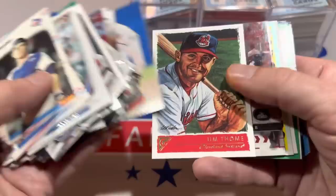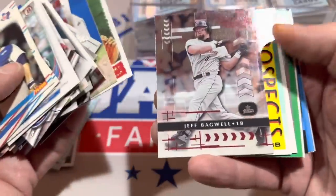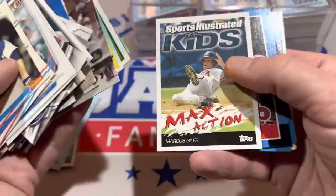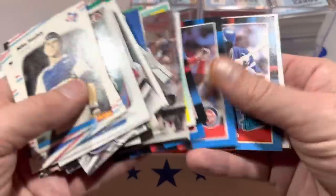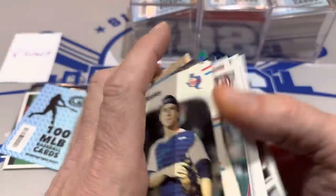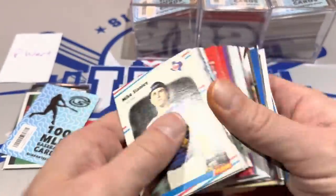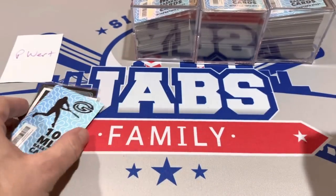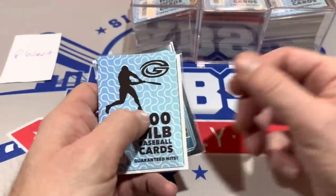Back to some 2017s. We've got Tom Glavine. That's going to be a Hall of Famer right there. Another Hall of Famer. Jim Thome. Jeff Bagwell, Hall of Famer. Scott Brosius. Sports Illustrated for Kids. Some 88 Donruss once again. And kind of weird how the collation is kind of similar to the last one in the fact that they got the 88 Fleer and then 88 Donruss at the end. Even a Gypsy Queen card at the bottom with the Todd Helton. The last one had a Nolan Ryan.